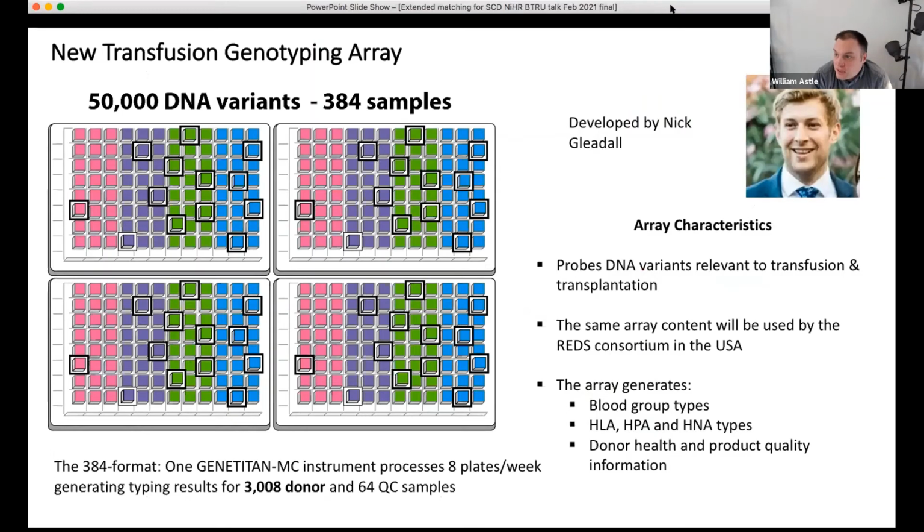And that has been done by Nick Liddell, as I say, who is based in Cambridge and has been working with the BTRU. And he's updated the UK Biobank array and carefully included probes on the array which are capable of measuring key genetic variations in blood group genes, and also in platelet blood type and neutrophil blood type genes, but specifically in red cell genes, which are the ones that are relevant to our question here.